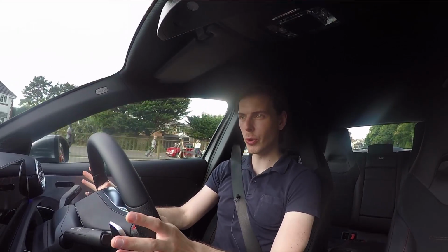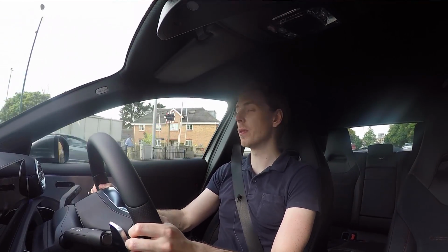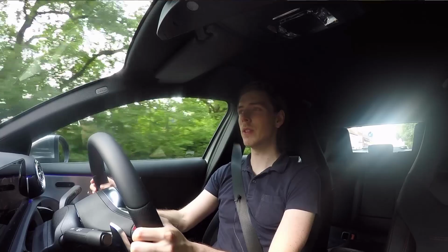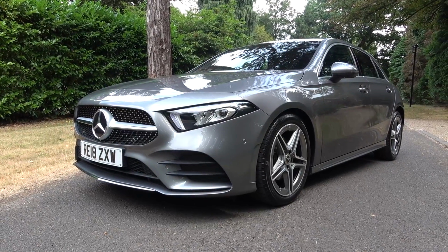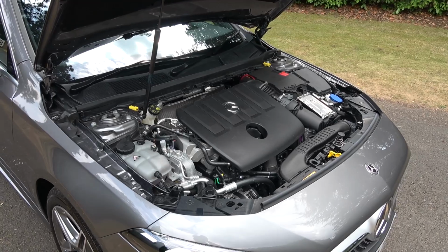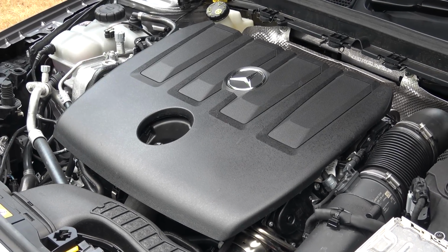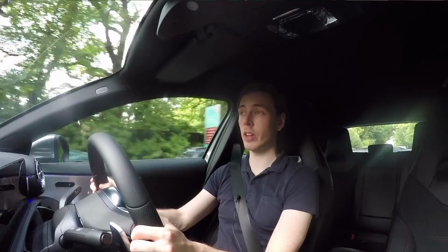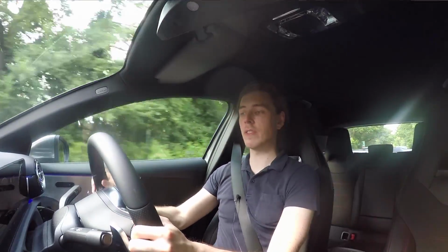Since the last bit of footage you saw, I've probably been driving for about 5 or 10 minutes, just to get an extra little feel for the car. So the first thing I'm going to do is touch on performance. The car I'm driving right now is an A180 diesel, which means it has 116 brake horsepower, 1.5 litre diesel. Mercedes-Benz say it can do a 0 to 60 time in under 10 seconds, and that it's got a combined MPG of between 70 and 80.